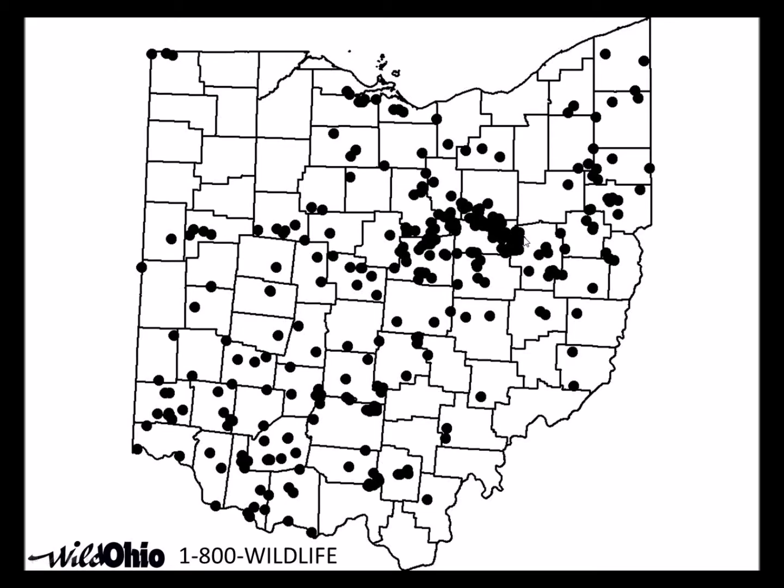If you guys are interested in building a box to put up in your own barn, my email is on the screen. Send me an email and I will send you the plans that we use for the Division of Wildlife. It's really simple to make, it's really cheap, and you can do that with very little tools. A lot of people have made these and they're really, really easy to make.